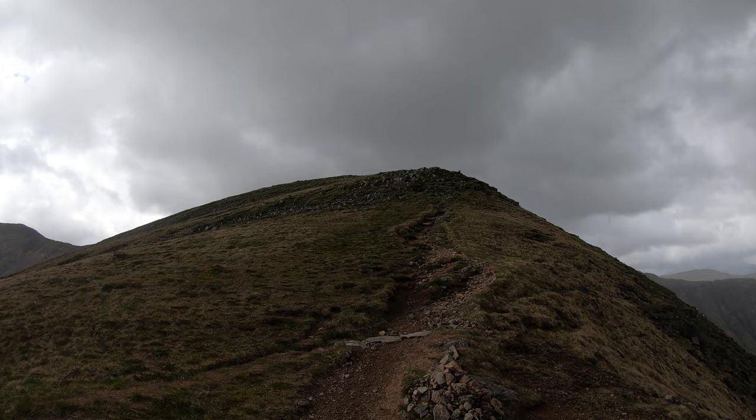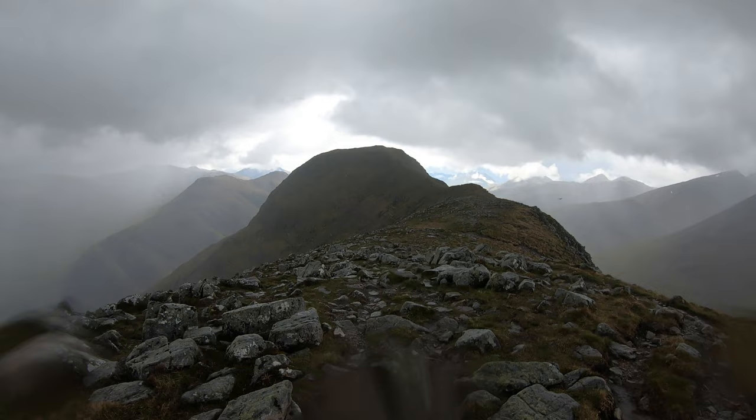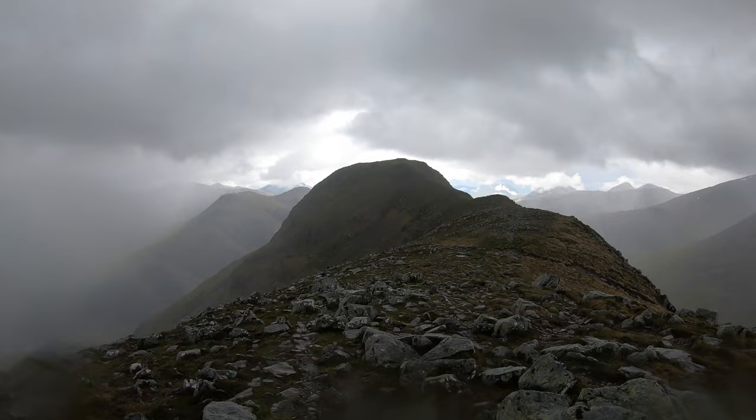On my way to Stob Dearg. I've been through a hail storm. I've kept my waterproof leggings on. Still raining a little bit. Just need to do this top. Don't think I'll be hanging around so long on the top, and then make my way back to the car.